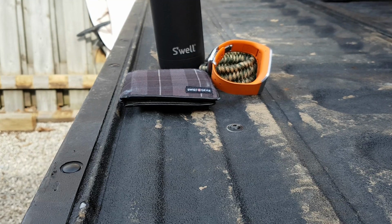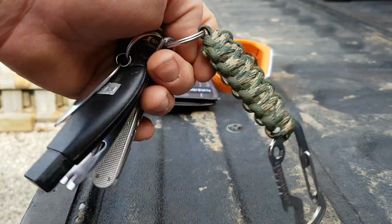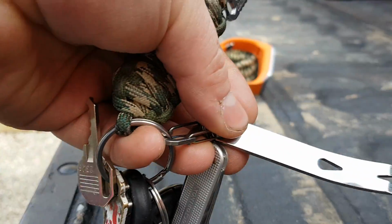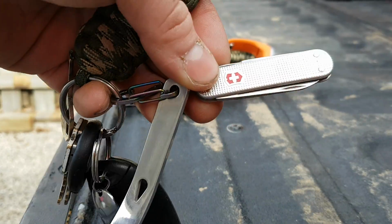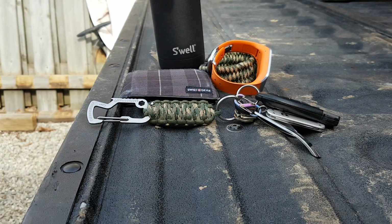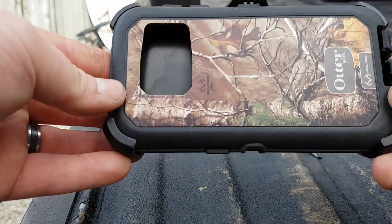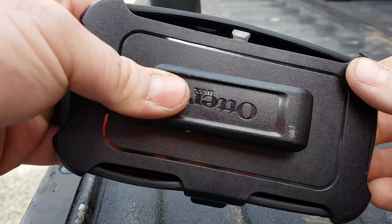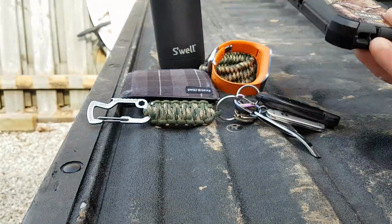Also clipped to my right side belt loop is my truck keys, Leatherman carabiner, little mini pry bar, and my Victorinox Classic SD. Clipped to the right side belt is my Galaxy S7 in the Defender Series case, using the belt clip as you see here.